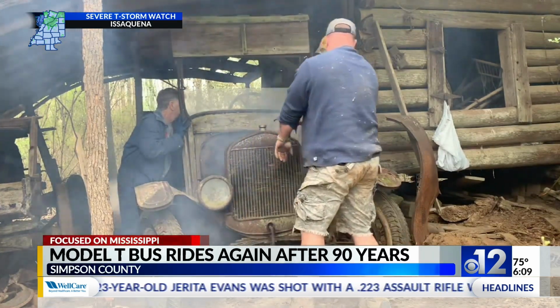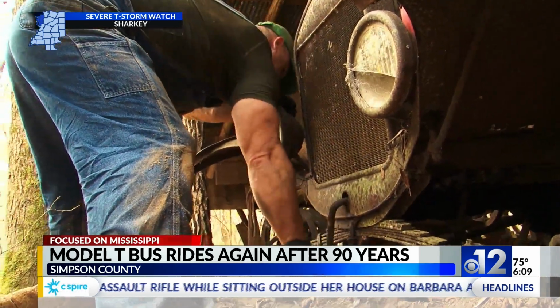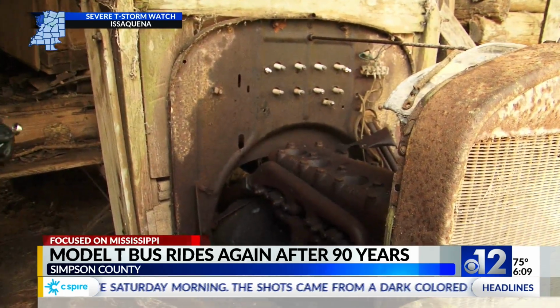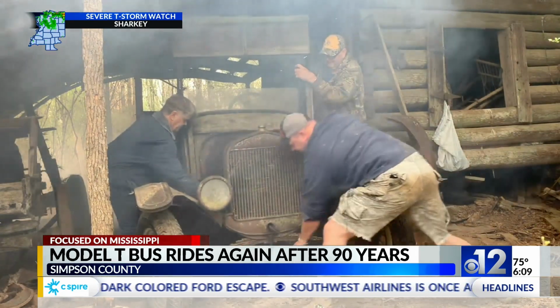about rescuing the old school bus that may have surprised everybody involved, from Brett McAlpin, who bought the bus because his grandmother rode it to school when she was a girl, to Kirk Hill, whose hobby is resurrecting Model Ts, when after 9 decades, the engine once again ran.